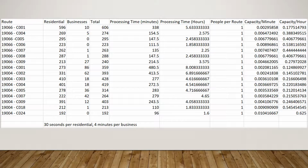I figured out that there was about 30 seconds per residential delivery and 4 minutes per business. I was not able to find this information anywhere, but it makes sense to me. You are going to take a quicker time putting something in a mail slot than you are navigating a business and dropping something off.